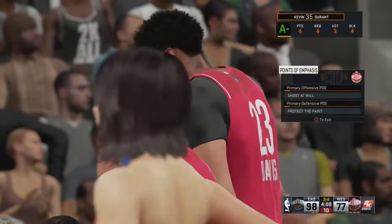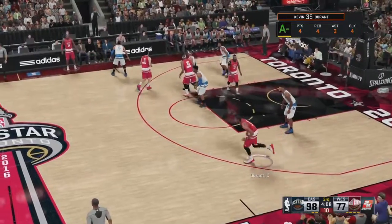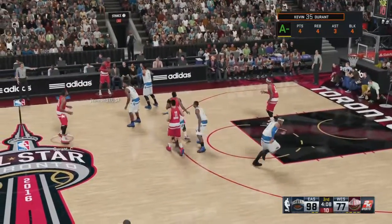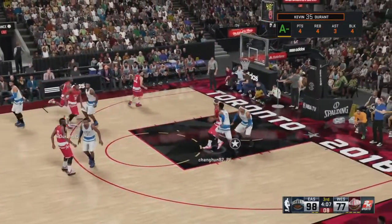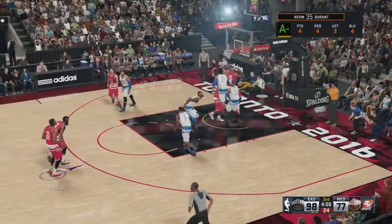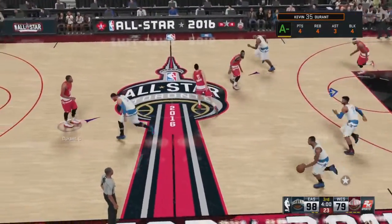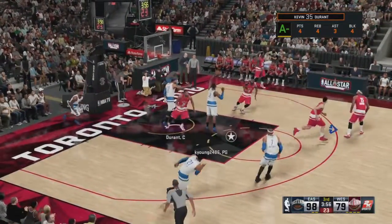The West making some changes. Kobe's checked in for Anthony Davis, and James Harden subbed in for Steph Curry. And then for the East All-Stars, Anthony's checked in for Drummond, and it's Butler in for Thomas. And then Cousins with the dunk. That was some slick passing from Harden on that one.